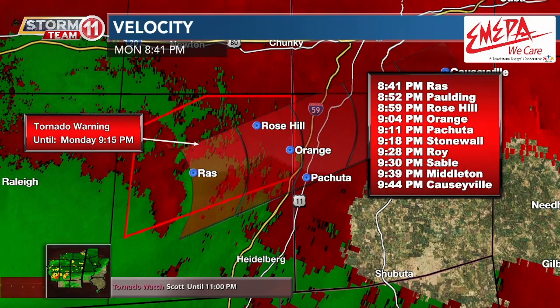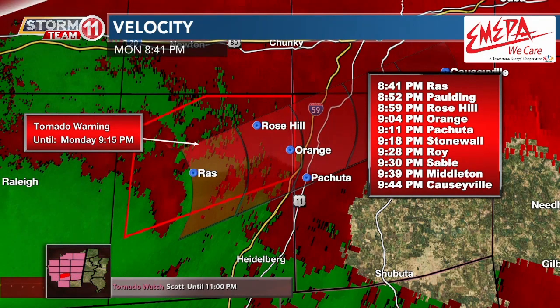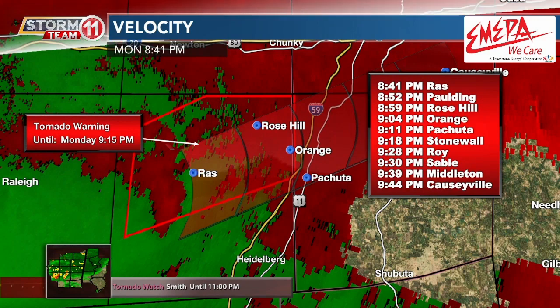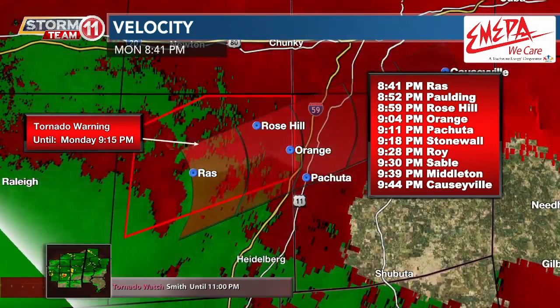So it's very important that even though the rotation is not over you right now or looking like it's going to head right over you, you still need to be watching this very closely if you are included in any of these areas. 841 right now, if you're in Ross, you need to be seeking shelter immediately. 852 Paulding, you're up on the docket. And then same for Rose Hill. Just in the next 20 minutes, Rose Hill and Paulding, you need to be seeking shelter immediately.